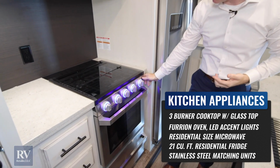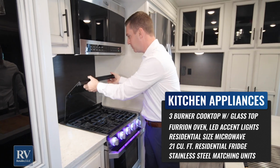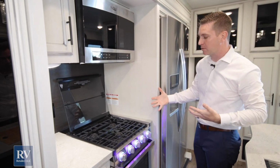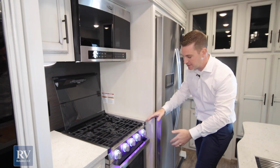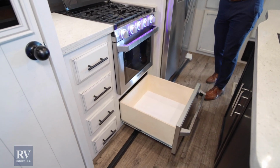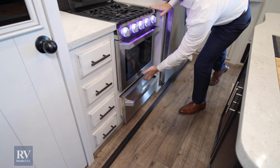This is a brand new stovetop by Furrion. It's a 3-burner stovetop with a built-in splash guard. That's a really, really big deal. Massive oven and pot and pan storage. You're not going to see that in a lot of other coaches. It's a really, really big deal.